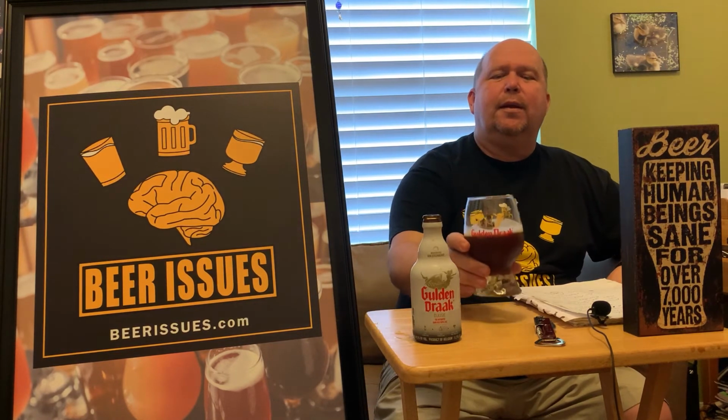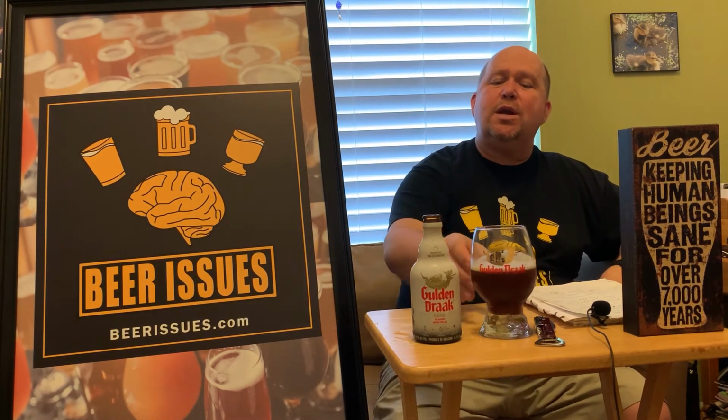Now, when you smell this beer, you're getting a sweetness. You're getting the roasted malts for sure. You definitely get the Belgian yeast, but there's another form of yeast in there because they do a double fermentation on this beer. They do the first round with a Belgian yeast, and then on the second fermentation, believe it or not, they use a wine yeast.